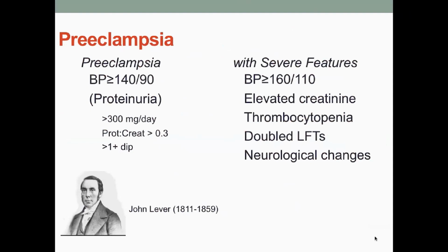So the current state of diagnosis of preeclampsia with severe features is fairly similar to what it had been prior to 5 years ago. So in other words, an elevated systolic blood pressure over 160, diastolic blood pressure over 110, elevated creatinine showing evidence of renal impact or evidence of other end organ dysfunction. So a doubling of liver function tests, a drop in the platelets, or neurologic changes. Preeclampsia without severe features is a little trickier. Still, the hallmark is hypertension. And while proteinuria is helpful in making that diagnosis, it's no longer essential for the diagnosis of preeclampsia.